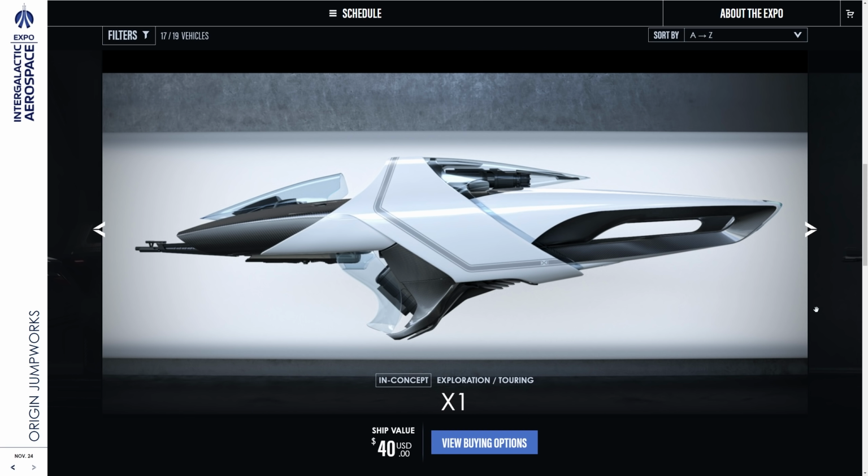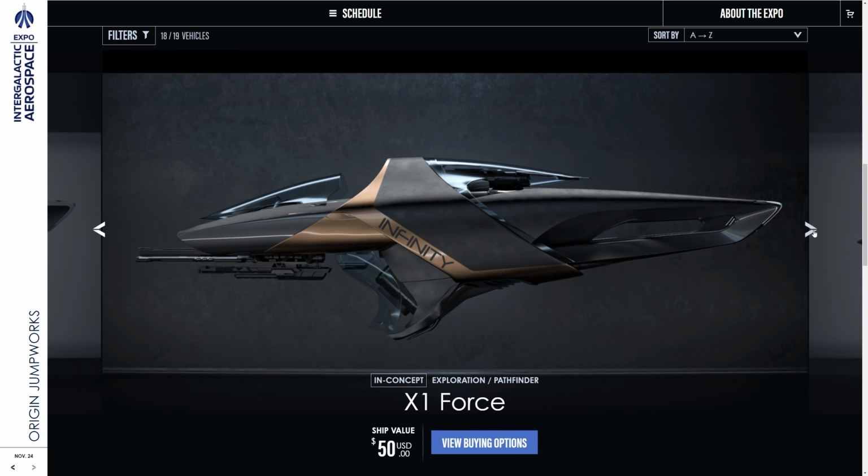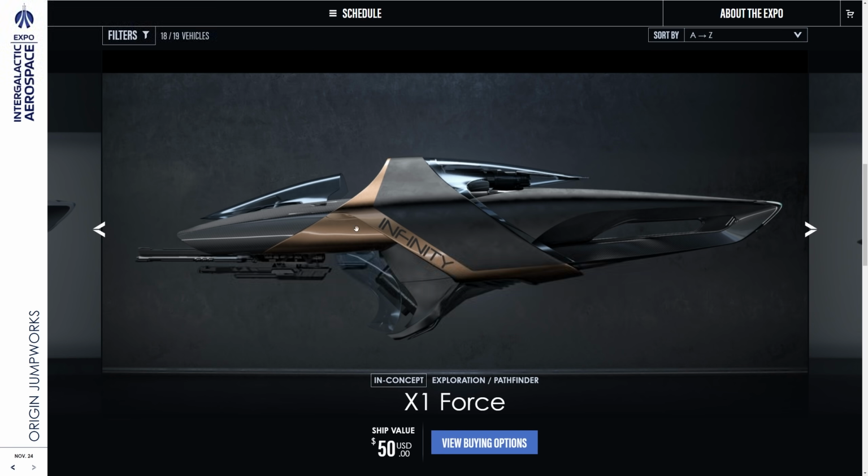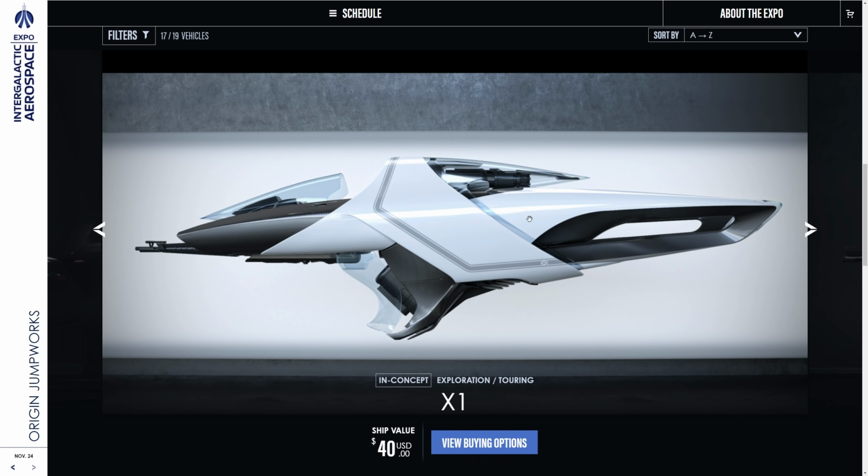Got the X1. So these are the hover bikes from Origin, which we haven't heard much about. I am definitely going to be getting one myself eventually, because I quite like them. Sort of got the different variants there based on whether you want a weapon on your bike or not, or if you want a more racing version. I just like the basic X1. I love the colour scheme there.